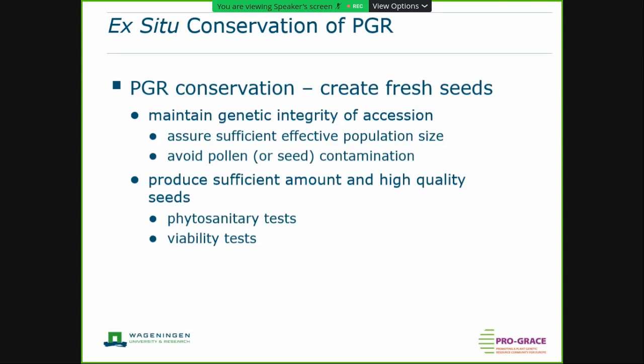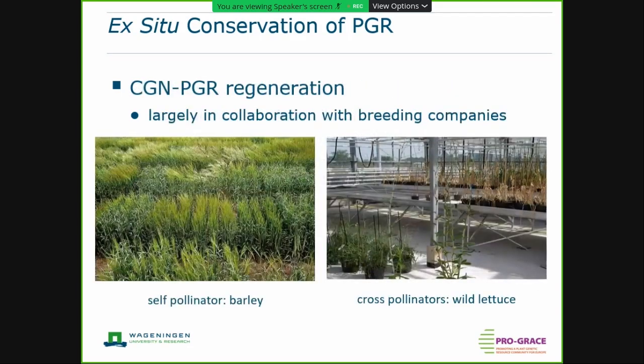Then we have to create fresh seeds. Effective population size I mentioned, the pollen and seed contamination I mentioned, phytosanitary test to determine whether the quality is high enough, and viability test, and then it goes into the gene bank. So at CGN, we test the phyto before it goes into the gene bank for all known pests and diseases that are current at that moment and relevant. I can give details if you like.